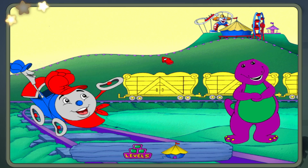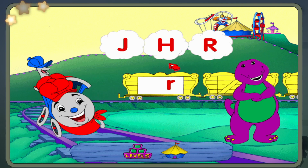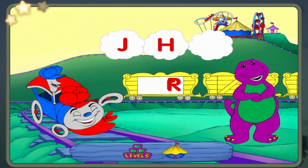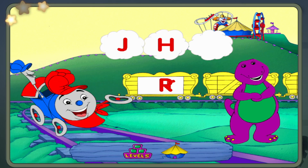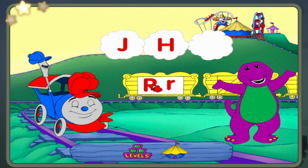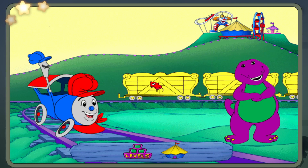Let's match the letters. Let's match capital and lowercase letters. Put the capital R next to the lowercase R. You're right. You got it on the first try. Let's match two more letters.